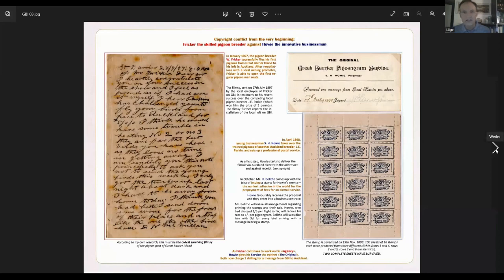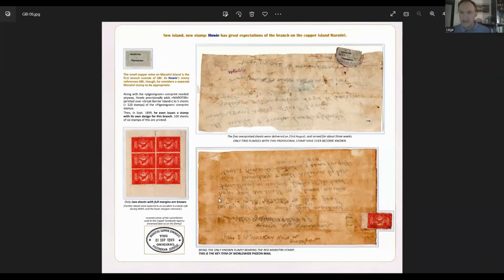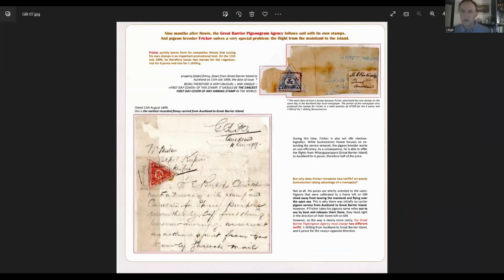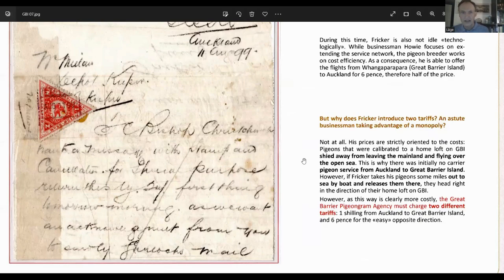marketing oriented, and with his hope to make really large profit out of the mines on Marutiri Island, the agency which provoked these very well-known stamps, but which economically failed. Mr. Fricker, in the same way, had continued, and he had solved the problem of the flight from Auckland to Great Barrier Island. So he introduced his stamps with the two tariffs, shown both, all explained, also the reason why he introduced two tariffs, as part of the story.